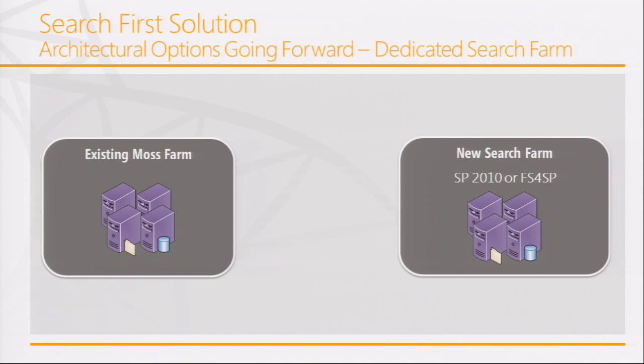The reason why it's called Search First is because it's seen as the first step into the migration or upgrade process from 2007 to 2010. So once the Search First phase is over, you start deploying content. So what happens to your existing infrastructure? You have a new 2010 search farm and you have a MOSS farm, and there are two scenarios that can happen.